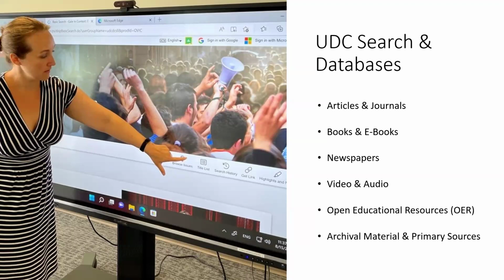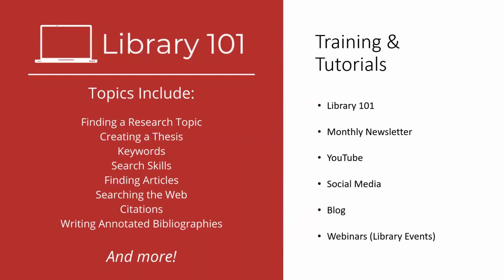You can also get access to open educational resources, which are free web resources we recommend to everyone. We provide relevant training on library and information skills, both synchronous and asynchronous, and everything here is free for you to use.